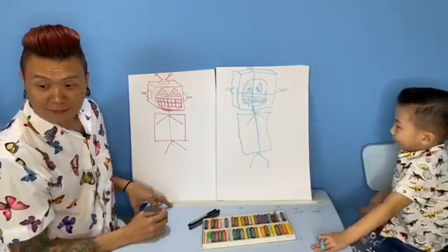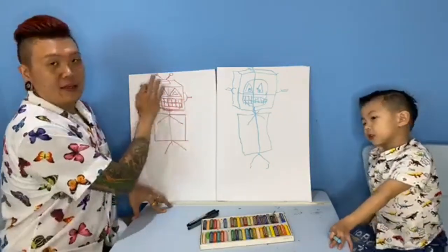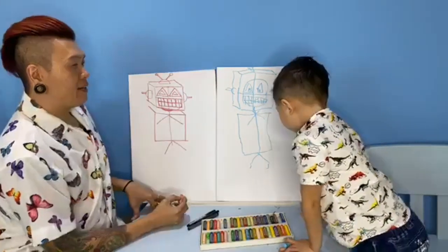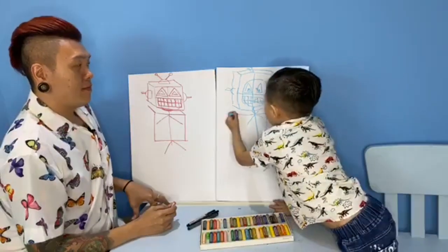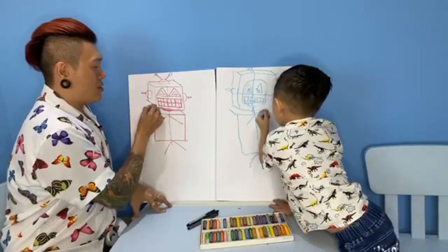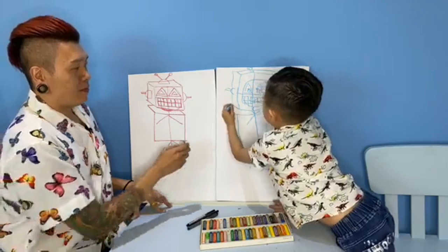You guys got that? Okay, and now in adherence to the head, what should we do? The diagonal lines, right? Can you draw the diagonal lines? Yep. And the other side. There. Okay, and one line across. One line across here.